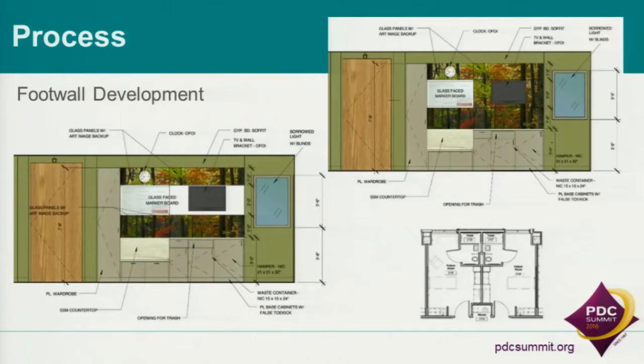So when we looked at the option here, this is another footwall where we include the TV and the marker board, again with the image here. Because of the use of that room, we had previously had a desk. The user said, oh, no, and the patients thought, well, we better use that space if this was a bench. So we changed this out to become a bench here.